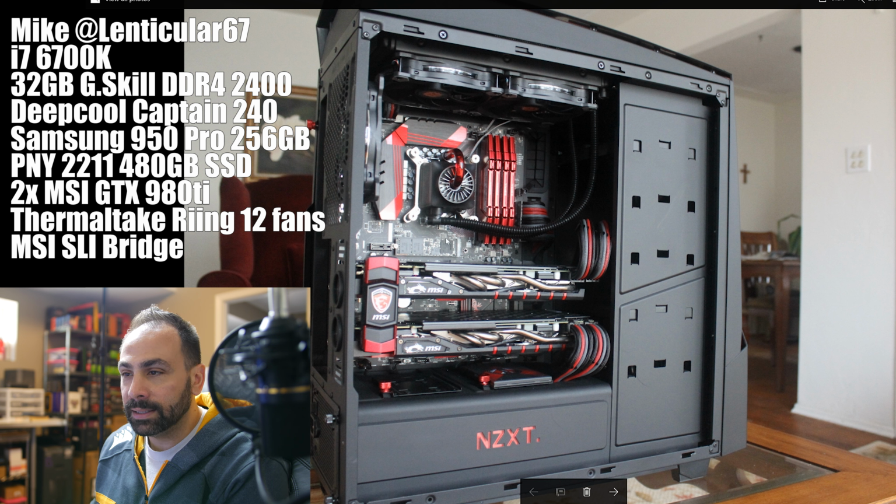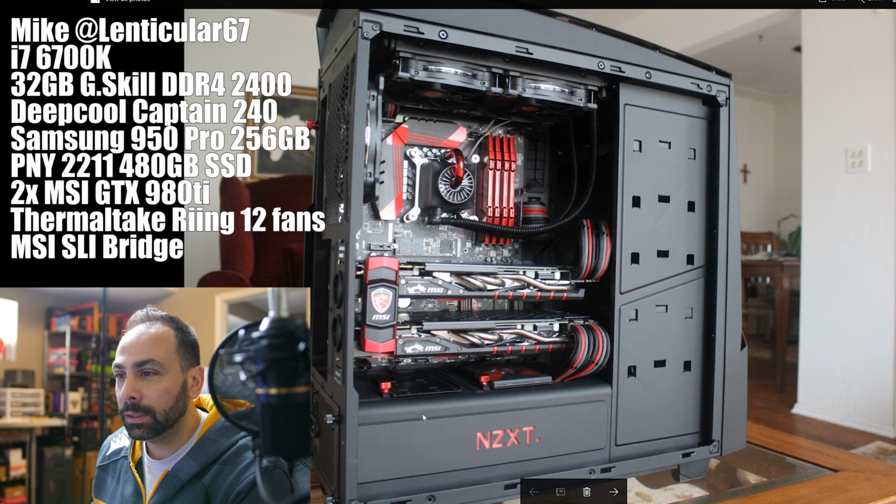An MSI SLI bridge. Well, I used to run the same one. This looks pretty cool. Goes along with your color scheme. And custom sleeved extensions along with some custom red thumb screws. Looks like there's one here, here, here, and here. Do I see any more? I don't see any more offhand.